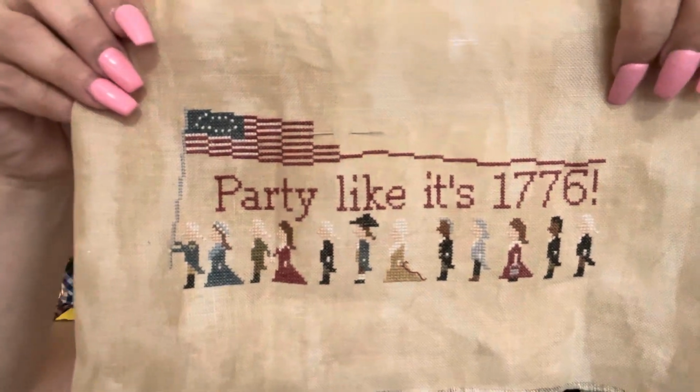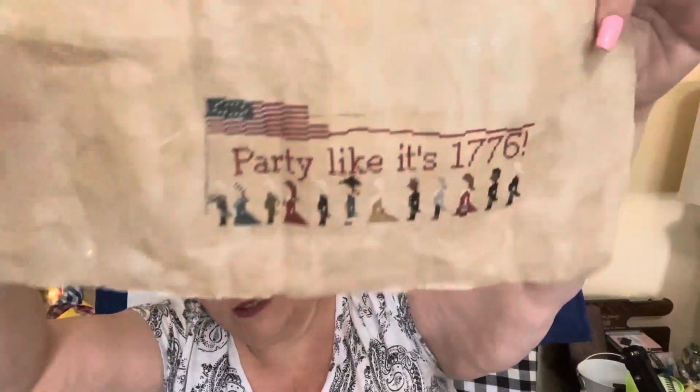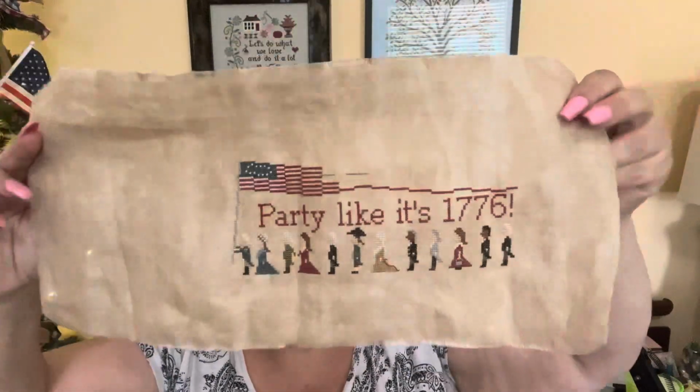So I'm almost done. The people are fun. I did have to change the colors because the white and the skin color was not showing up on this fabric. But 36 count mystery linen, I love the color and I love the pattern.